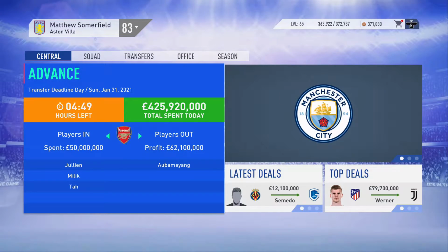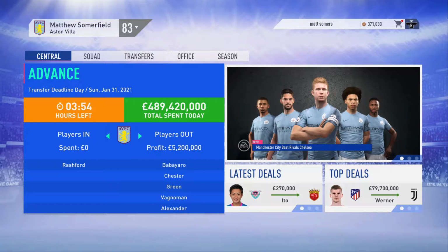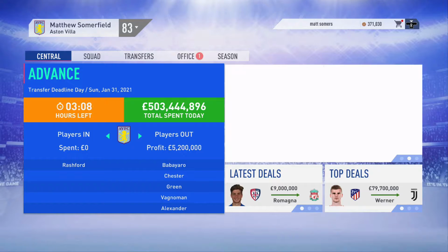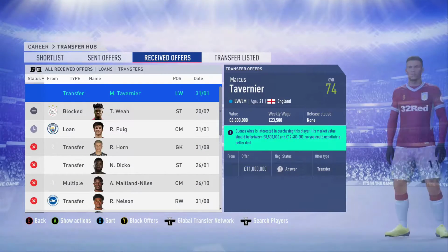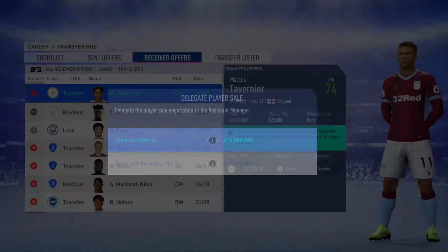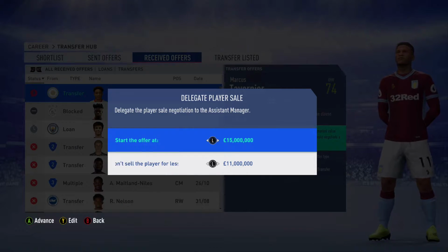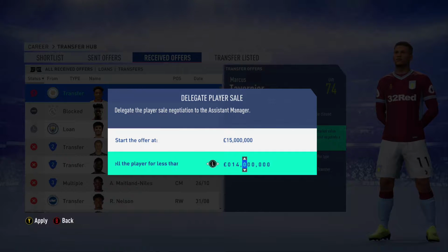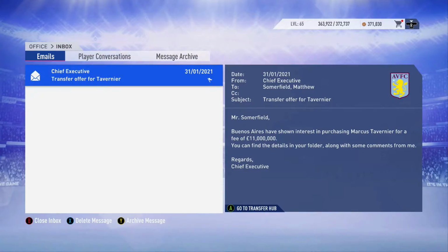So 5 hours left on the board, and as we can see, some of the deals scrolling through the other teams and how much money's been spent by our opposition. As you can see there, ours has just come up and we've got spent 0, but Rashford coming in. A transfer offer in here for Marcus Tavernier, another player that we bought for quite a small amount of money in the grand scheme of things, and hasn't progressed massively in terms of his overall, but he's improving all the time. I'm going to delegate this to our assistant manager, and I don't really want to sell him, so I'm going to overprice it massively, and I expect that they'll just walk away from the deal, but we'll put it in place anyway, just in case, and then if that happens, we'll try to make a signing in exchange.